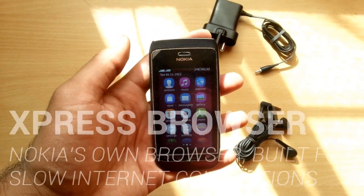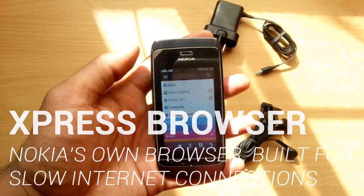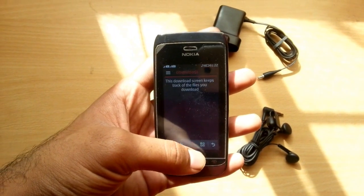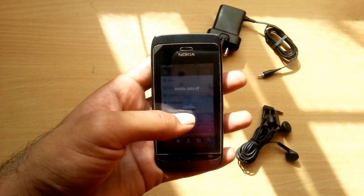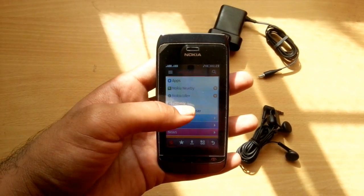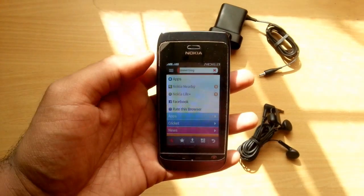Let us now take a look at the Express browser, which is the default web browser of this phone. It is made by Nokia especially for phones with slow internet connection. It has multiple tabs like favorites, downloads, apps, etc. Let me first turn on data. Okay. Now let me open a web page, TechSplurge.com.